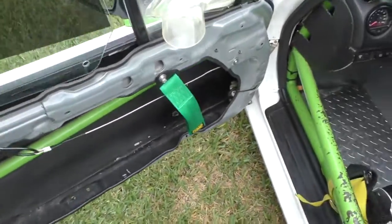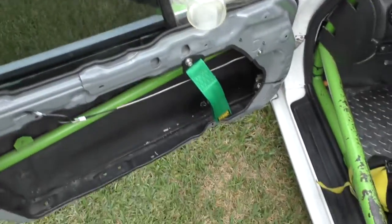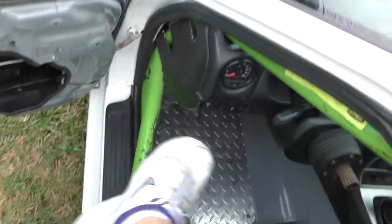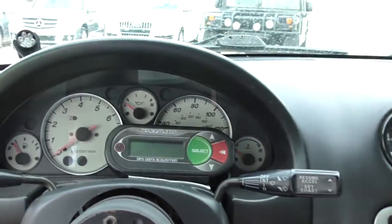You can stuff them somewhere and then stick them back in, so the car's semi-waterproof. This is the door pull, and there you go. All right, let me get in this damn thing. Oh my god, okay. And that's without a race suit on. Okay, so here I am ensconced.